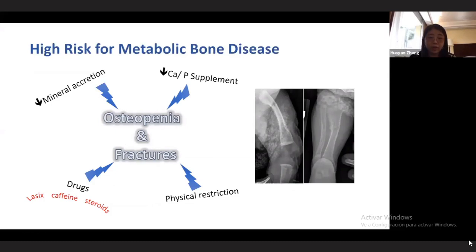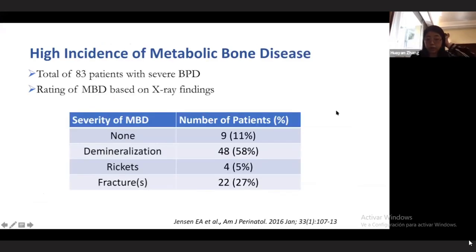Now, how about the metabolic bone disease? I think you all know these kids are at high risk for metabolic bone disease, and these are my babies with BPD that have fractures. This is a study we did looking at 83 babies with severe BPD, and we had a radiologist independently look at the x-rays. What we found is close to 90% of babies actually have metabolic bone disease, and close to a third of the babies actually have fractures.